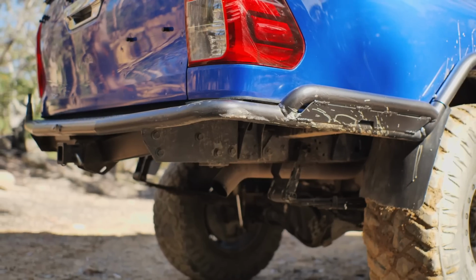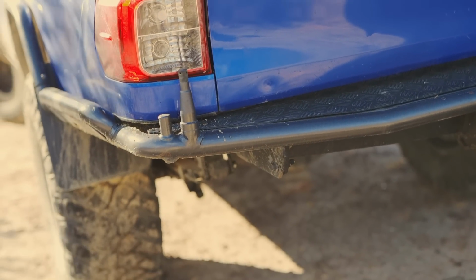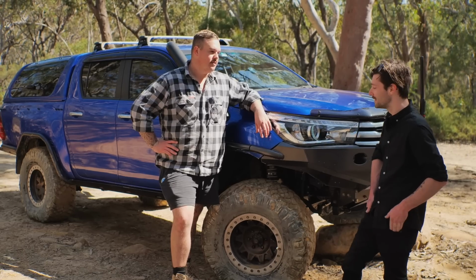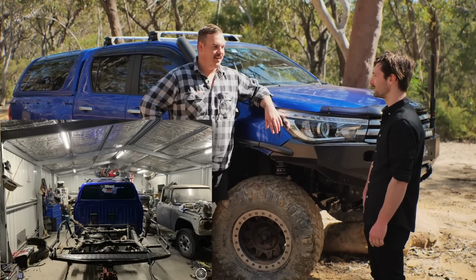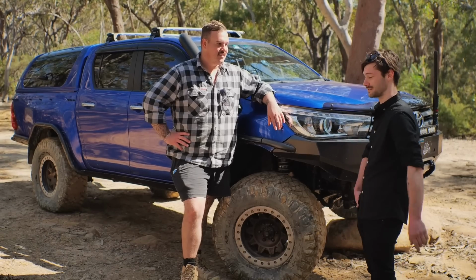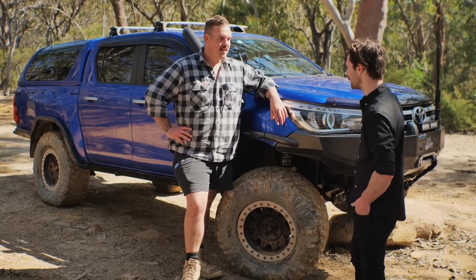Yeah, I've never owned a car with a tray. I don't like trays. I think they're cool, but I much prefer to have a tub. So we chopped the back off it. That was the first thing I ever did to the car, a quarter chop, and that actual rear bar is the same one from way back. Nice, hooked in, chopped it up.